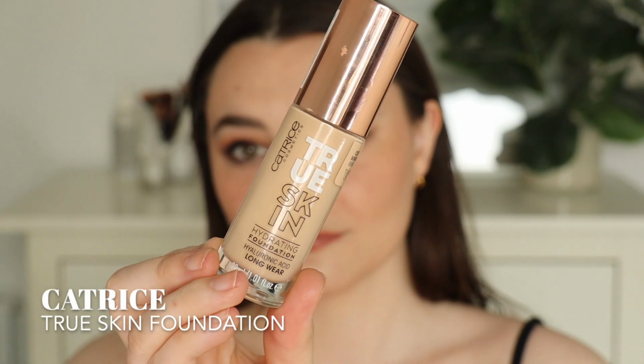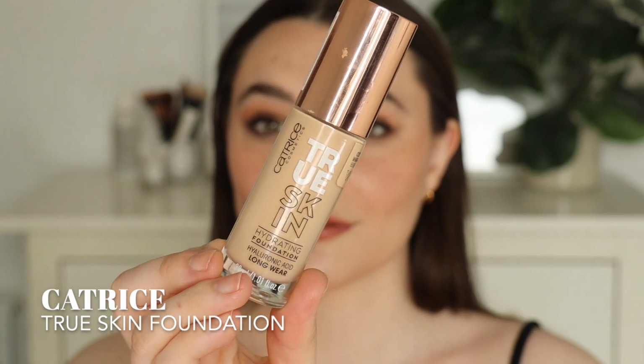If I am looking for a bit more coverage, this is also quite good to mix in with the MAC Face and Body. Again, just to boost the coverage a little bit. And then I would definitely repurchase the CATRICE True Skin. This went super viral last year, and it's still one that I reach for today if I want a really flawless, full coverage canvas. For me, if I've got something light and dewy for during the day and something that packs a bit more of a punch for the evenings, I'm covered and I would be really happy with that.